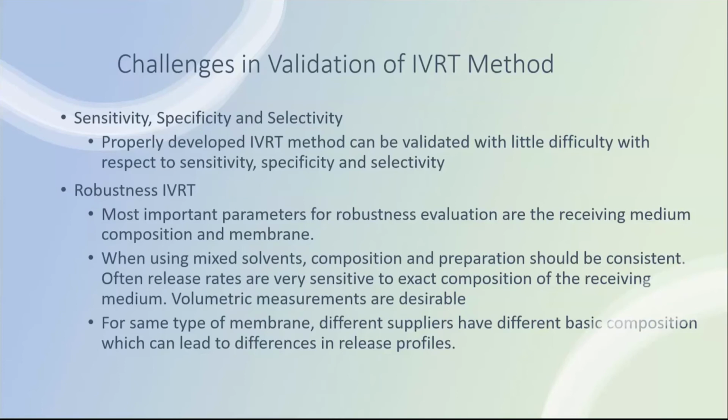In the case of the filter membranes, it is important to know that different suppliers of the same membrane can have a completely different composition of the membrane. This has happened to us more than once: you develop your method, or even validate your method, using one lot from a supplier, and you run out of that. You go to a different supplier and you see a completely different release rate or no release rate. But then you go back to the same original supplier, and you get your results back.